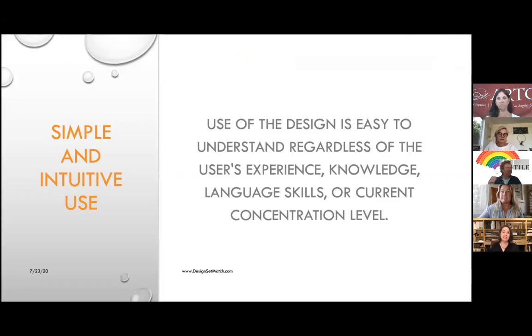It needs to be simple and intuitive. So regardless of your experience and knowledge, no room should be designed where you feel like you need to read a user's manual to use the toilet or the shower or any other part of it.